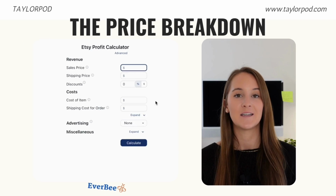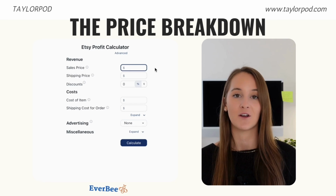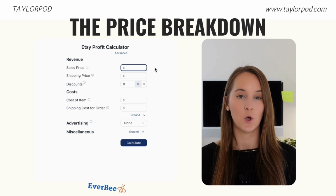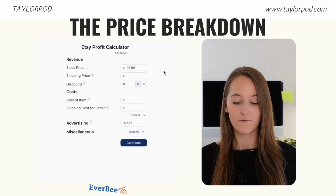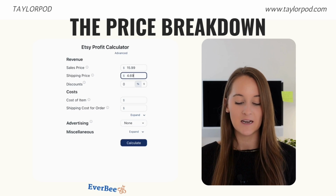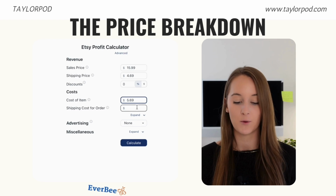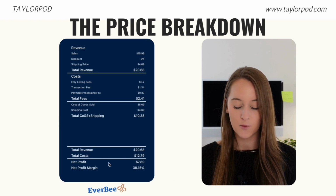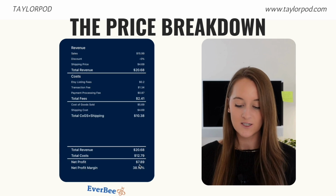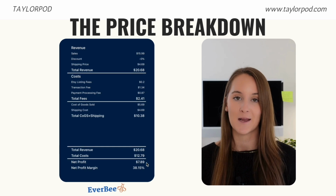Breaking those numbers down into an Etsy profit calculator, this is the Etsy profit calculator that is part of Everbee. I typically price tote bags around $15.99. I do charge the customer for shipping, and with the cost of the item being $5.69, I do have Printify Premium, so that is the Printify Premium price here. And the shipping cost for the order, you can see that this breaks down to a net profit of $7.89 per tote bag sold, which is a 38% profit margin.